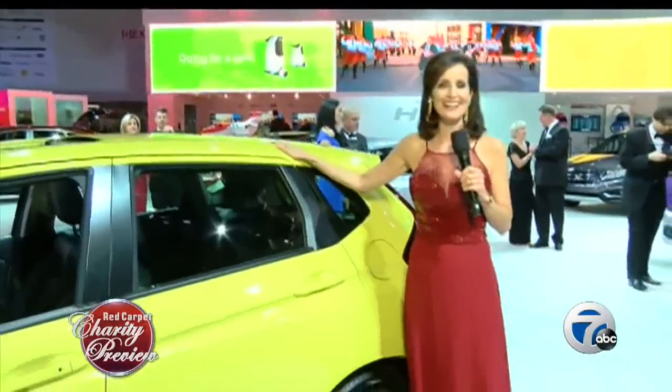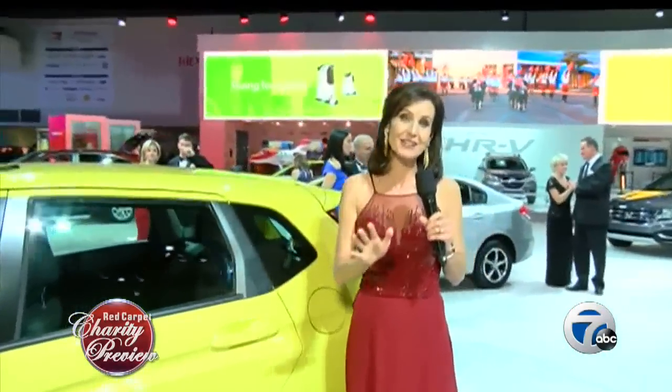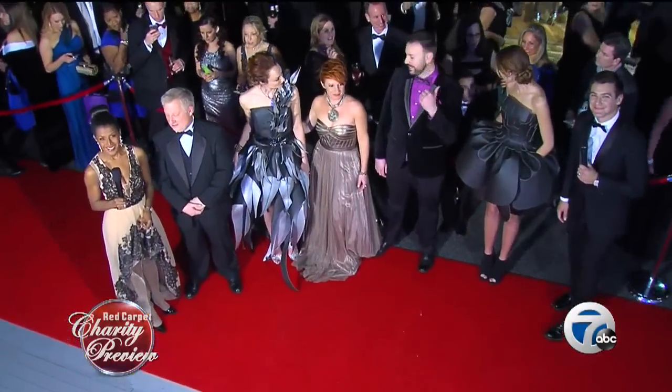This is the Honda Fit, an eye-catching color, and you'll see a lot of that if you head down to the auto show when it opens to the public starting tomorrow. A lot of other eye-popping and wonderful sights tonight are on the red carpet, and we send it over now to Brad and Glenda for a look at some of the fashions.